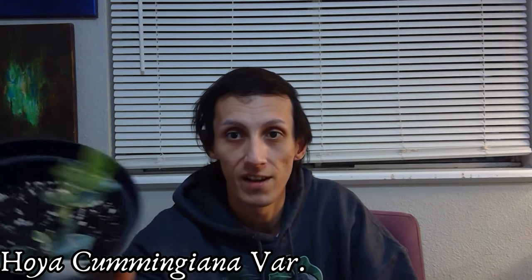So we'll see. But look at this. This is the Hoya Comingiana variegata. How cool is this? This is one of my favorite Hoyas at the moment. I really like this one a lot. It's so dainty and small, but the leaves, look how big they get. They go from really tiny to really big.